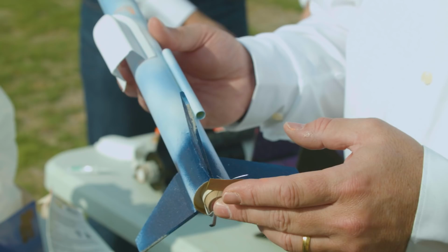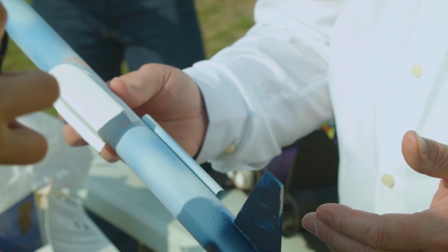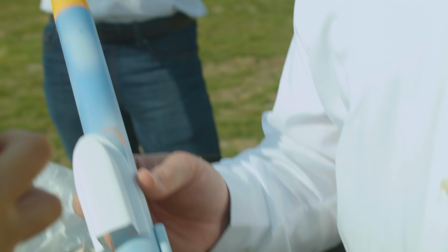We'll install their video recording camera right here under this white cover. This will aerodynamically protect it. And when it launches, it will launch for about 5 to 6 seconds. And then after that, a charge goes off inside the rocket that separates it and a parachute will deploy. So it will float back down to the ground and the students can recover it.